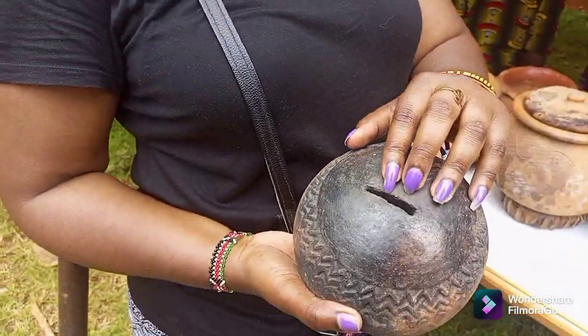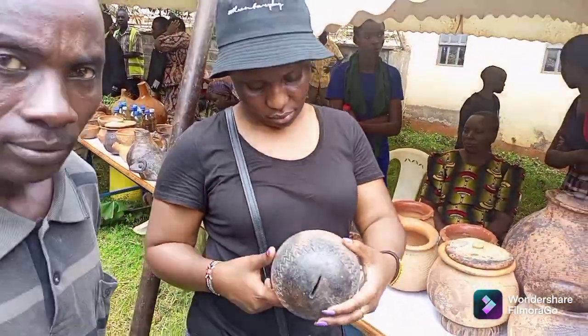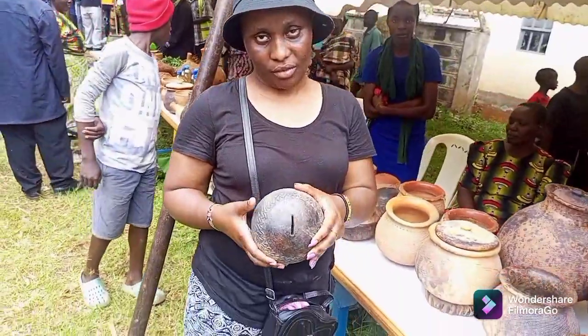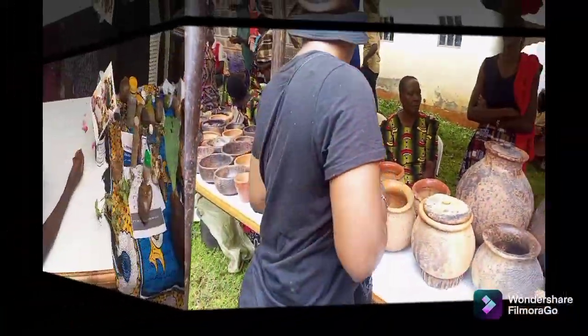Yeah, then from there we have these money banks. Yeah, this looks like the jumbo, the plastic one that you buy, then you put in coins.